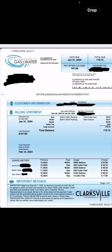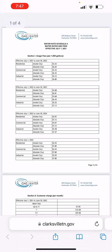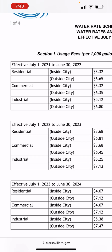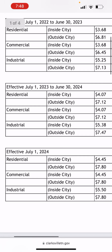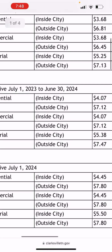So that's the bill in a nutshell. Your meter readings, a lot of confusion about water and sewer. Sewer is just based off your water usage and where they get those numbers from. So let's go to the rates table. The rates table is filled out for up to sometimes 2 years in advance, so you'll know how much the city is billing you for your water. See, this one started here in 2021. We're right here, effective July 2023 to June 2024.